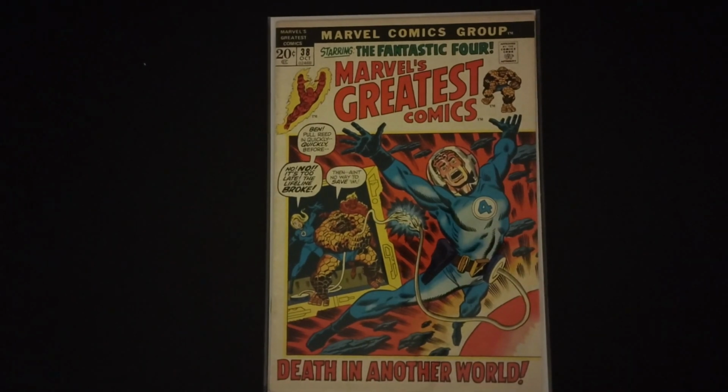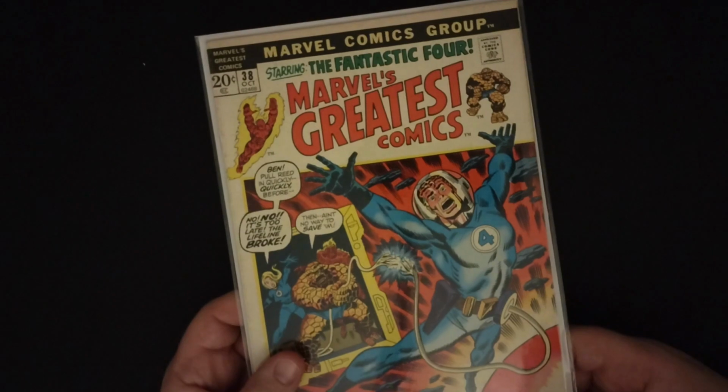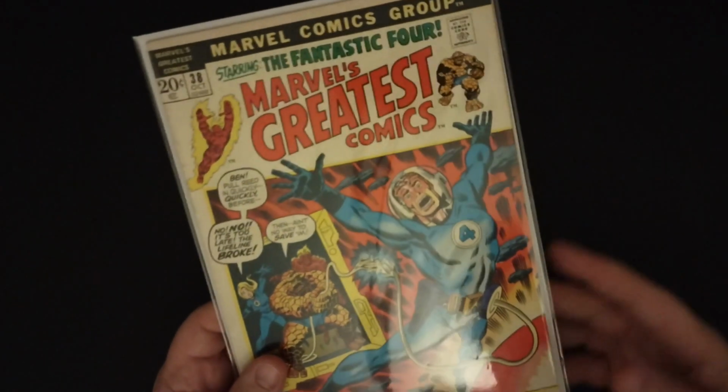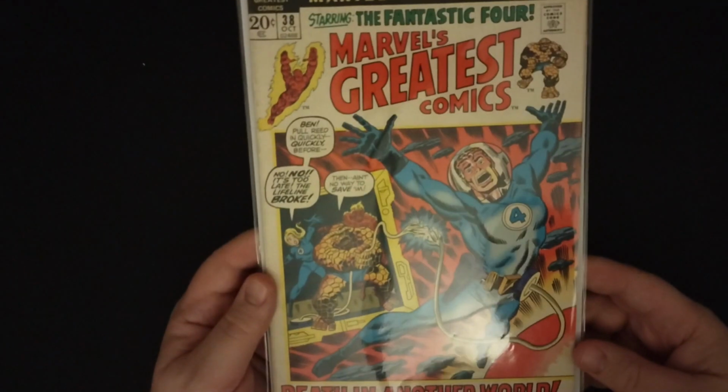I read it a couple years ago, but I didn't read it in this format. I read it in, I believe it was, the Grand Design book, one of those, but it was all the different colors and stuff like that. I wanted the original, so figured I'd buy this. We can flip it open.